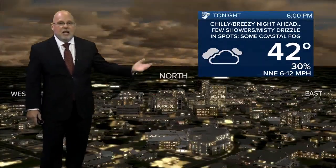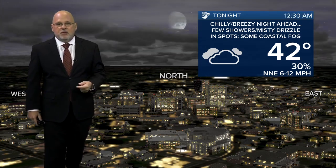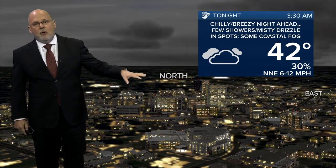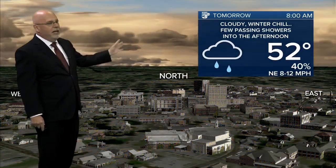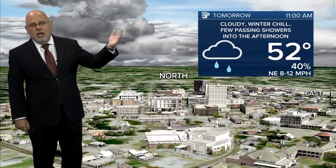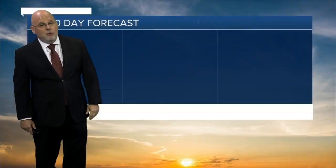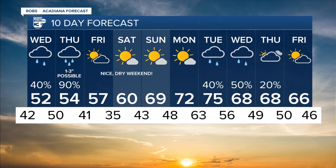So overnight tonight, 42 is the low that we'll go with, patchy drizzle and mist from time to time. Chance of enough rain to wet the ground at about 30%. We go 40% tomorrow with plenty of drizzle and mist, especially during the morning hours, and I think we just see lots of cloud cover, maybe a few breaks in the clouds if we're lucky. We get into Thursday, there's your 90% chance of rain. We'll say 1 to 3 inches of rain possible.